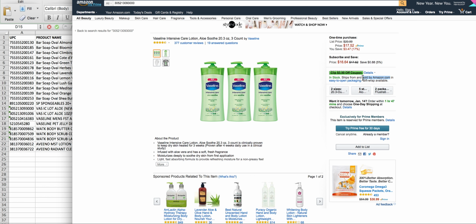This was the one pack I just clicked on. This is not a match, it's 6.5 ounces. This is 10 ounces. This is 10 ounces. This is 6.5 ounces, and we're ready to move on.